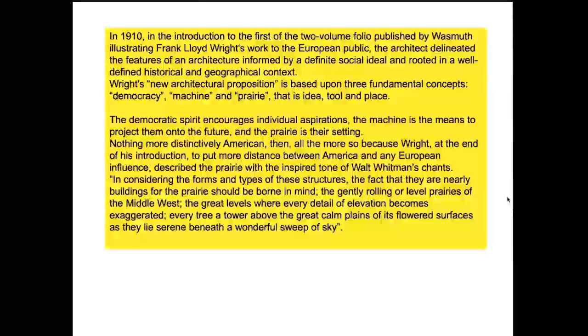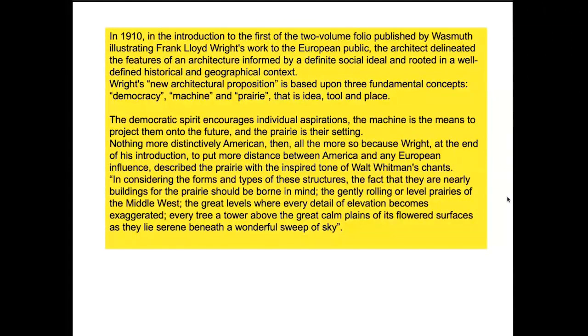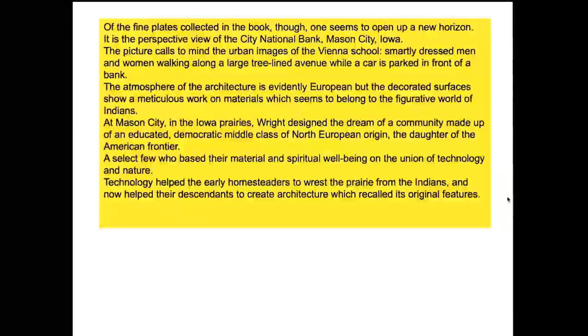Look and see here, we have a text from the essay devoted to the Prairie School, published in an Italian architectural magazine that I'll send you on the platform for the assignment. You can read the captions.